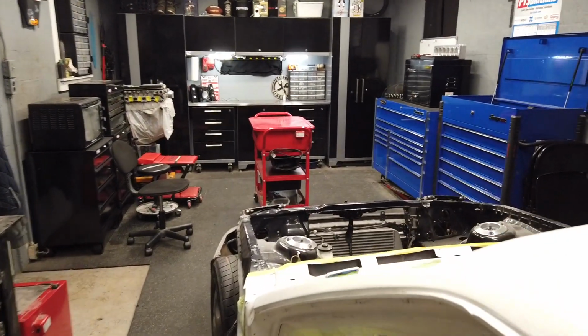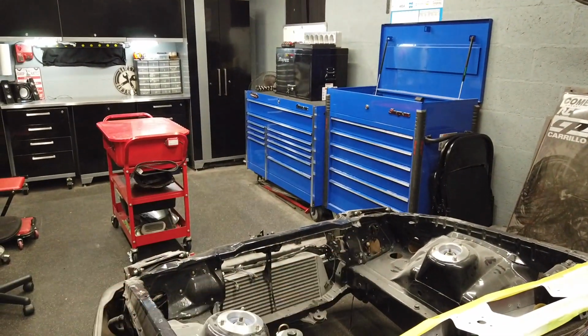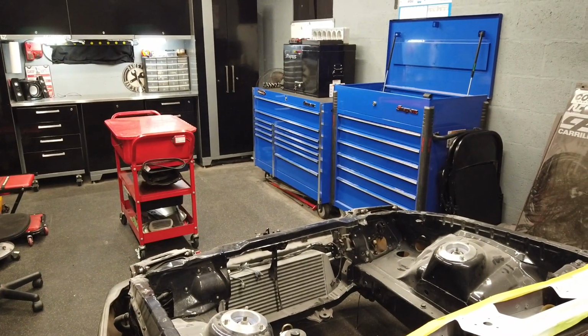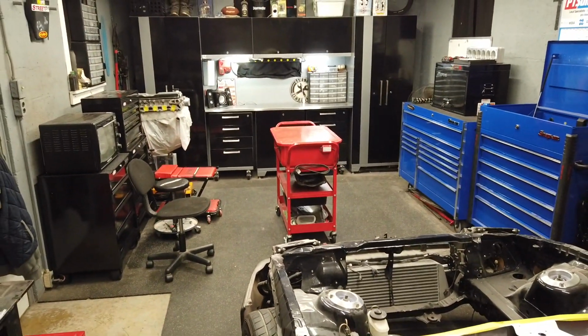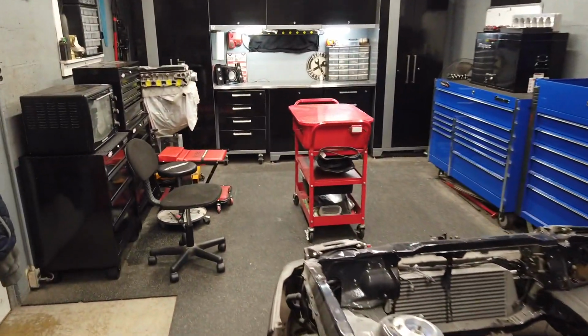So, a little while ago I did a toolbox tour, kind of showed my toolbox and a little bit of my cart, and got a lot of feedback on it. A lot of people watch toolbox tour videos and stuff like that, so I figured I'd show you the rest of my workspace, just my home shop, or my home garage, if you will.